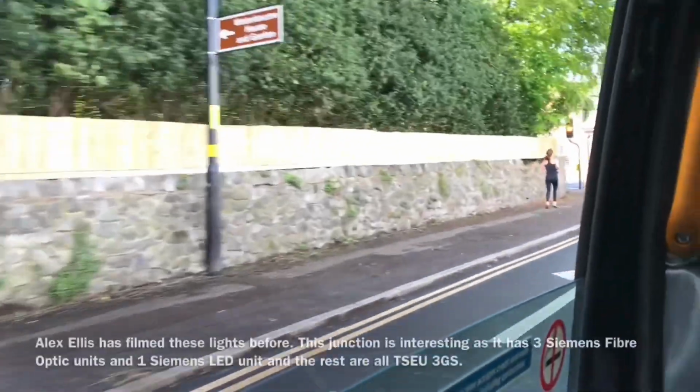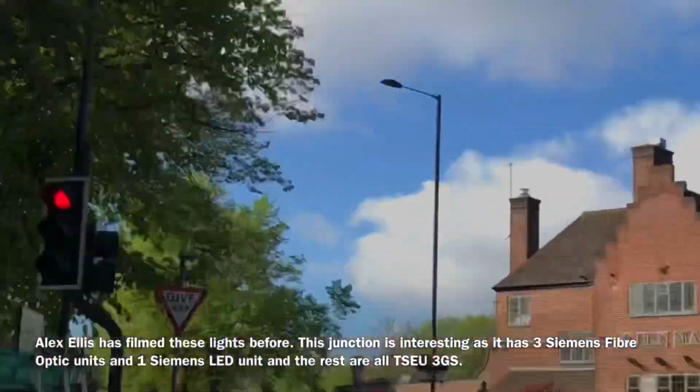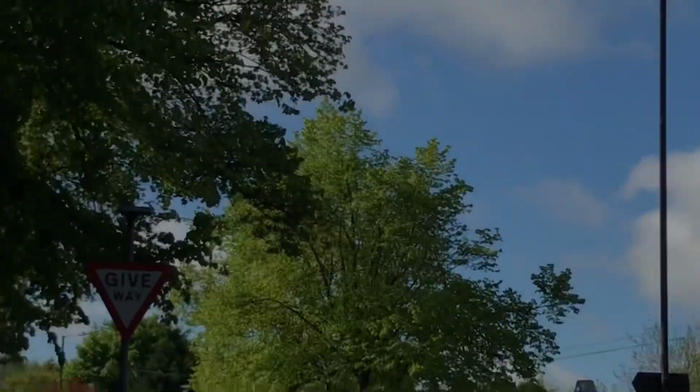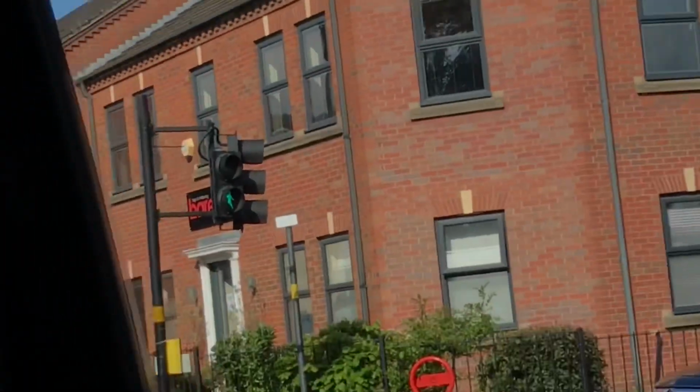Here is a junction. Now this junction is very interesting because it has TCU group traffic lights, but some of the lights in this junction have been replaced by Siemens. That one over there has been replaced by a Siemens fibre optic. There's one Siemens LED over there, and there's one Siemens fibre optic over there, as you can see.